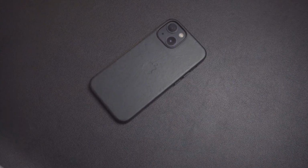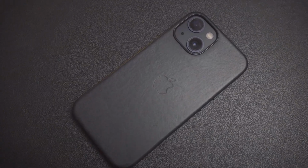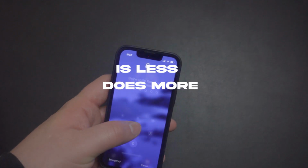And that kind of leads me to my last point, which has kind of been a theme for me over the last few years of buying technology. I'm really looking for tech that is less but does more. And that's really been the theme of technology and mobile phones since they came around. Thinking of all the different devices that smartphones took the place of when they came on the market: your phone, your camera, your GPS.